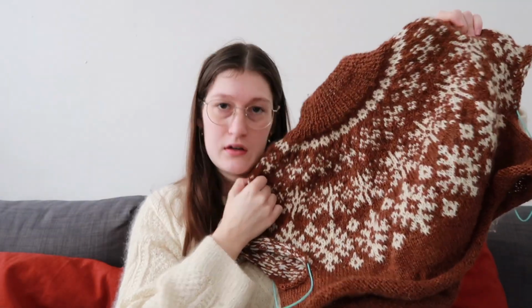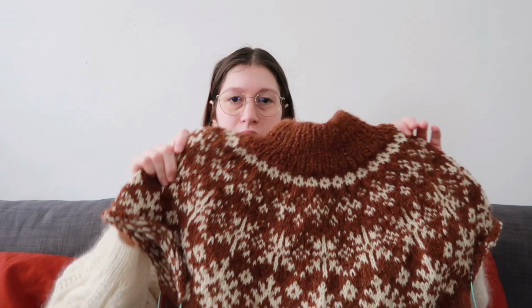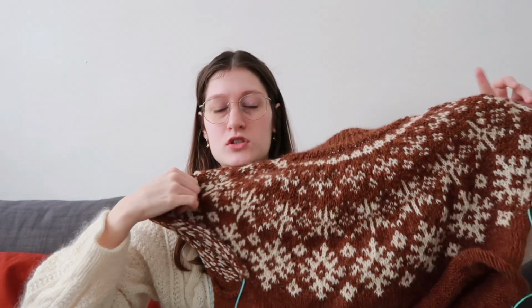is the Tuku by the Petite Knitter, and I have a finished yoke, and I've now started on the body. It looks so good. I am really happy with how this turned out. I am using Woolly Knit 100% British wool on the cones. It's their 4-ply. I'm holding it double in cinnamon brown and their white, and I think it just looks fantastic.